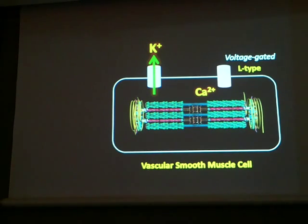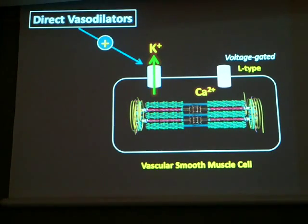Anyways, okay. Go back and read it. What I explained before is that the direct vasodilators act on this kind of channel. You remember this? So, let's get back. As I said, these voltage-gated M-type channels open once there is what?